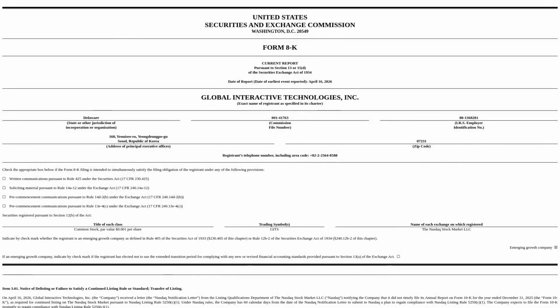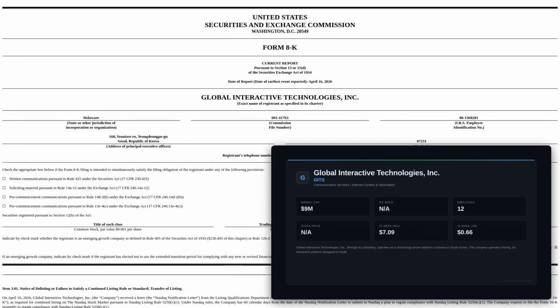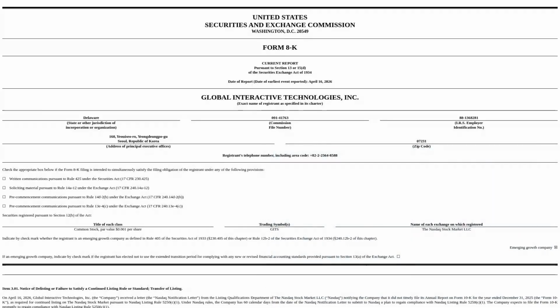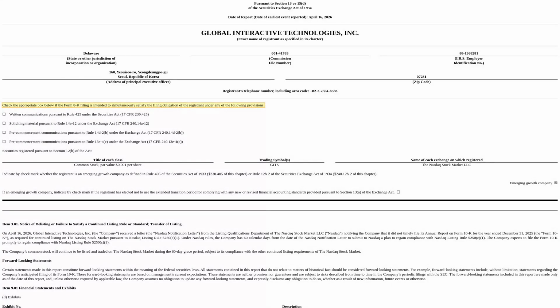Today, Global Interactive Technologies Incorporated, GITS, just filed a Form 8-K, and I'm seeing one red flag that matters. Quick note, this is not financial advice, just my take on public filings for educational purposes. This report details a notice from Nasdaq about a late filing, and it raises questions about the company's readiness. Alright, let's dive into what this filing means for Global Interactive Technologies Incorporated.